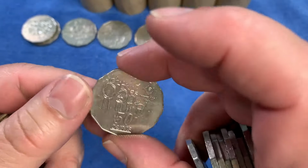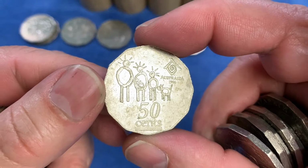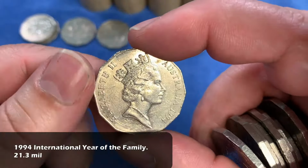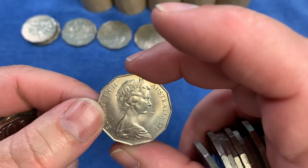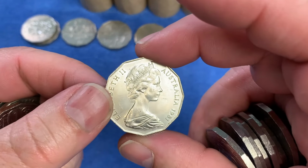And here we have the 1994 International Year of the Family. Those coins we look out for a wide date variety, which this seems to be, where the 9 and the 4 and the 1994 are slightly bigger and slightly wider apart than the normal date would usually be. But it is a highly minted commemorative, so it's going to go up on the top row.